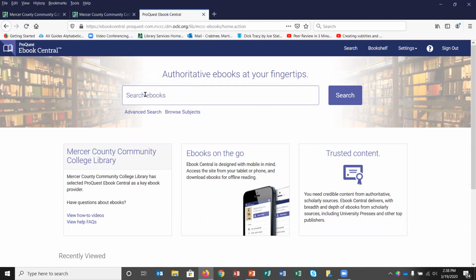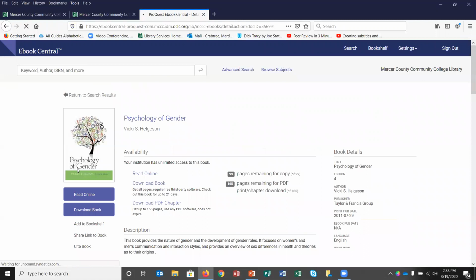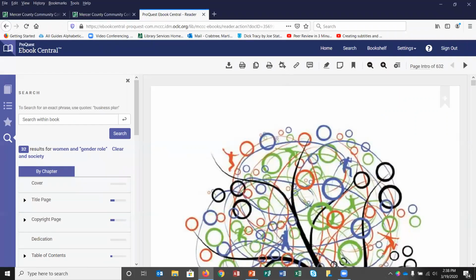Again, I'm going to have to hunt down my book real quickly, pull it back up. Read online. And now I can use the bookshelf feature. The book with the plus sign will add the book to my bookshelf. The bookshelf is kind of your personal space for saving books, setting aside books and such. I use it instead of downloading a book myself. Clicking on it will add it to my bookshelf.